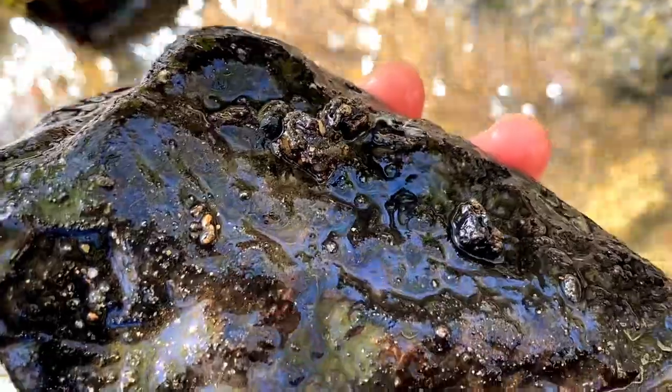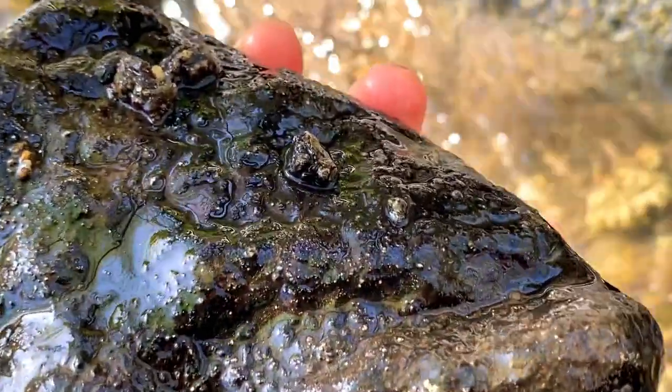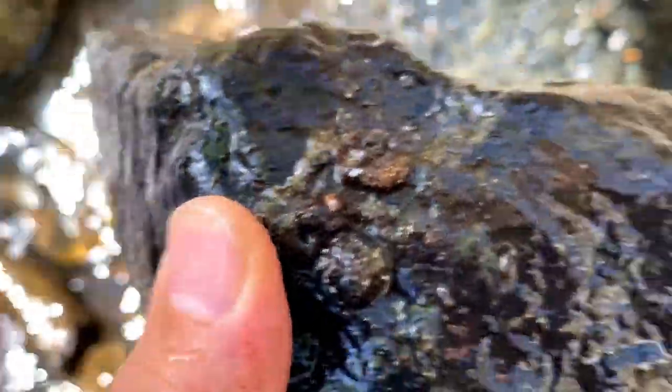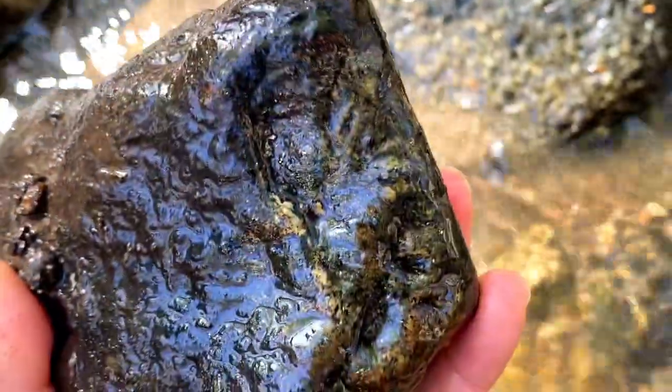Yeah, so this is kind of like tide pooling, if you ever went tide pooling before, but instead of a marine environment, it's a freshwater stream. But it's the same style. Ooh, what is that? Oh, that's not good. Yeah, same style of biologizing. You pick up rocks, look underneath them, because things live under rocks.